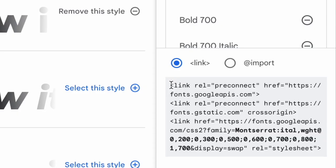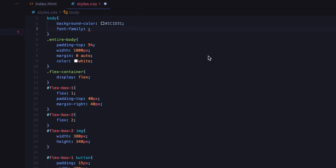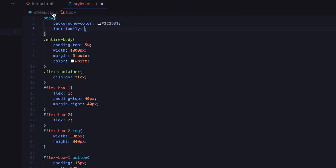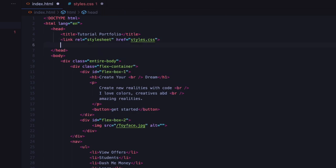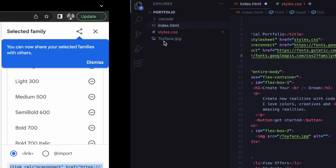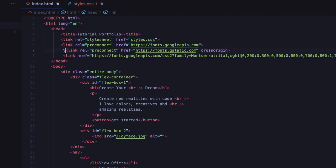So what you want to do is to just copy this link they provide right here. Ctrl C, copy this link, go into your HTML file, into the head section, and paste this in the head section. Now we've pasted this in the head section, and this is what it looks like. Try to format your document properly. There are different formatting tools like Prettier, which we might discuss in some other video and not this one, but try to format properly when making a document.